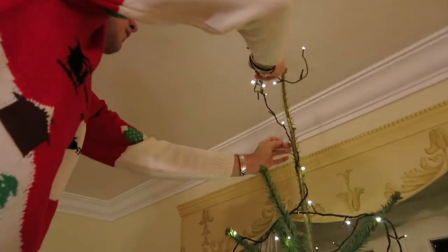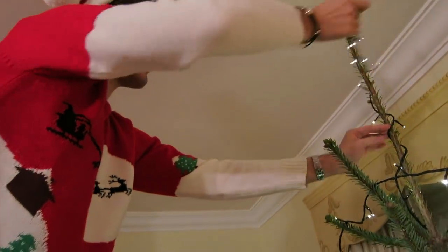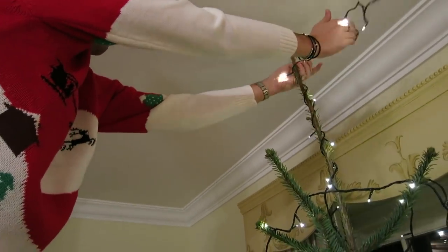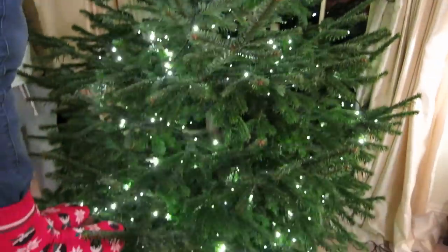How are you getting on there, Alfie? It's so aggravating. It's constantly falling. You've got the hang of it now. You can always come back down as well. I say just leave it.